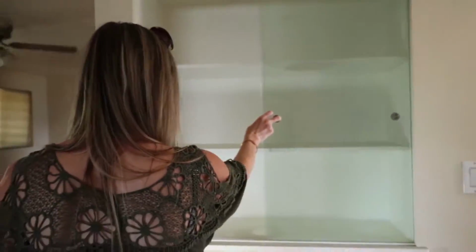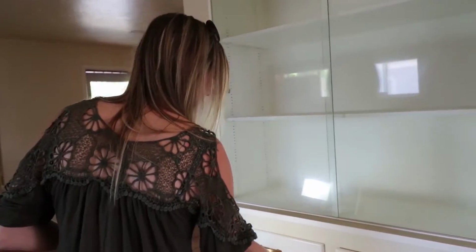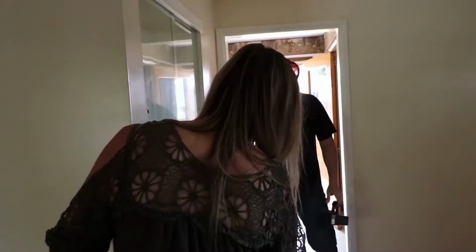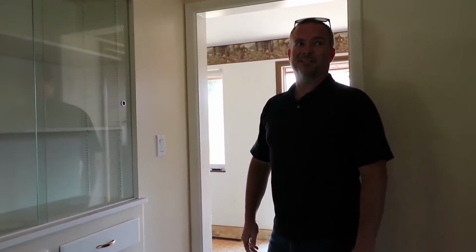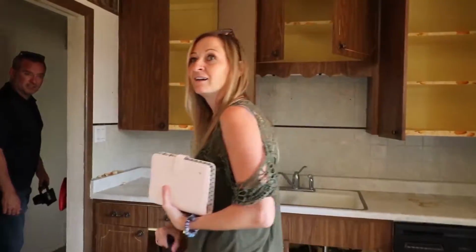What do you think about this thing? What are we gonna do with this? This is heavy glass. First I was thinking just new knobs, but I don't know. It's very retro. It's very dated. What else would we put there? I don't think it's deep enough for a closet. It's a built-in china cabinet. Yeah, that's what I was gonna say. That's what it is. Maybe just go with the retro look of it. I don't know.